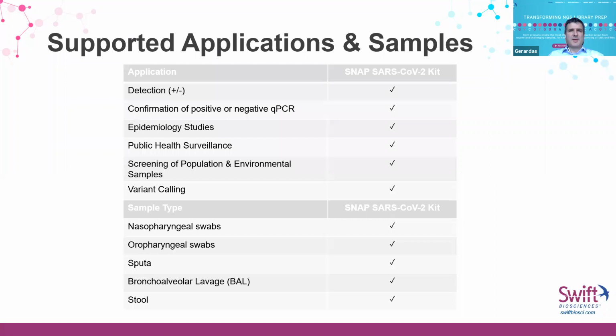So, supported applications and samples. The SNAP SARS-CoV-2 kit can be used for just a yes, plus or minus detection, whether you want to confirm if it is a positive or negative sample, for epidemiological studies, for public health surveillance studies, whether you're working with wastewater samples or soil samples. Variant calling, that's very important. And then all types of the upper respiratory tract samples that are indicated here.